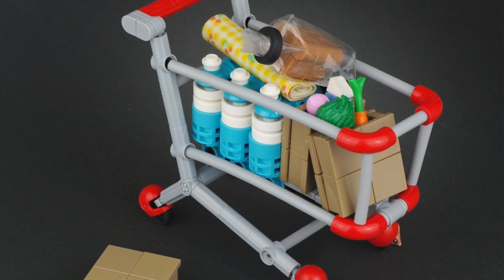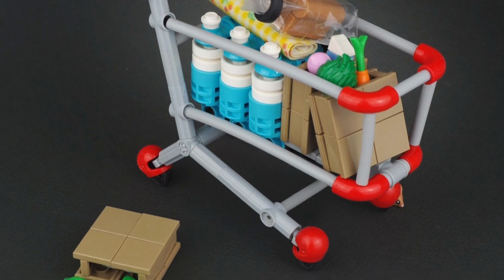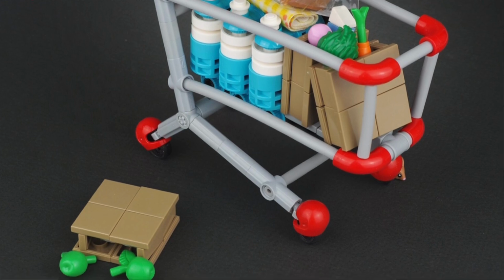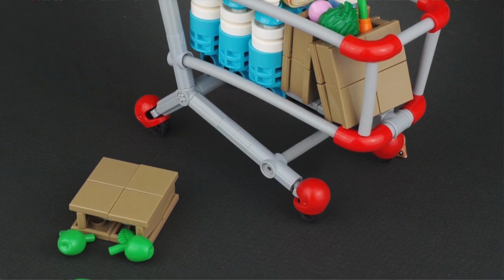Another cool one by Jonah is this sort of shopping cart with the part usage there for those big bottles. And again, here we have some interesting part usage. For example, we have some helmets at the bottom there as the wheels of the cart. And we also have a piece of wrapping paper that is actually also coming from a Lego bag. So everything is Lego over here.